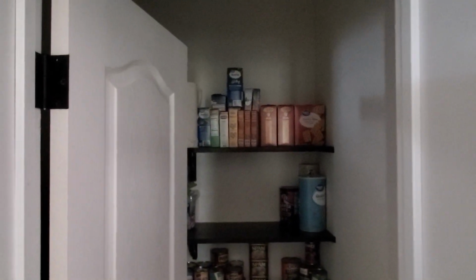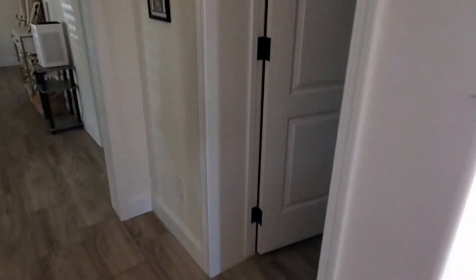That, I believe, is a pantry. Let's see. It is. So you see their pantry? Giant pantry. Yeah, nice walk-in pantry. To me, it's a giant ton of space. I love how the doors look once they're cased. That's a huge casing too.